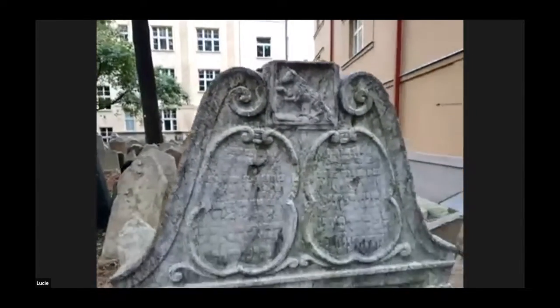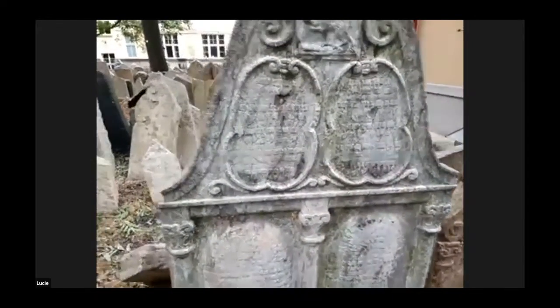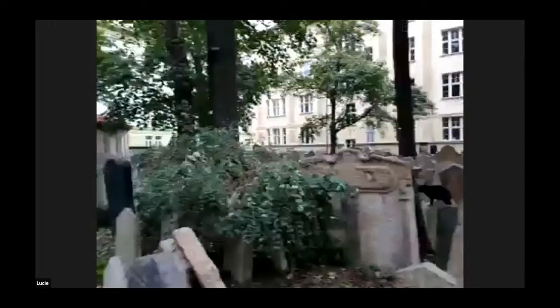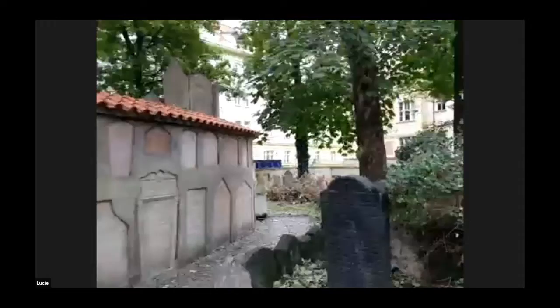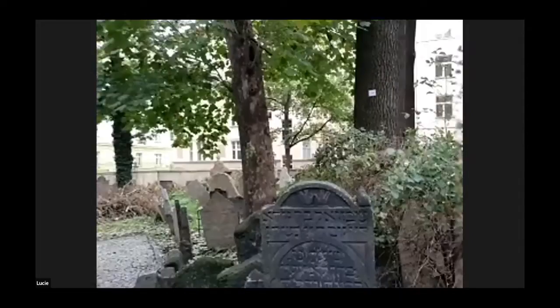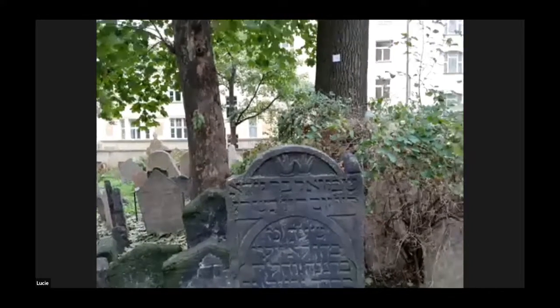And here we see the tombstone is divided, like for husband and wife. And on this one, there is a symbol of blessing hands. So that's Cohen, the rabbi.